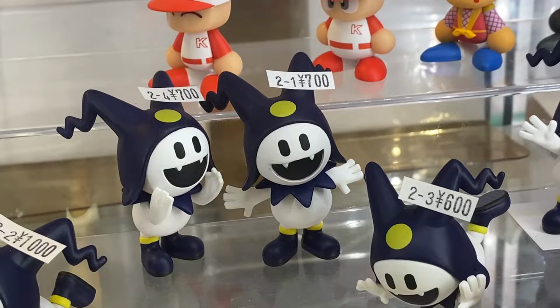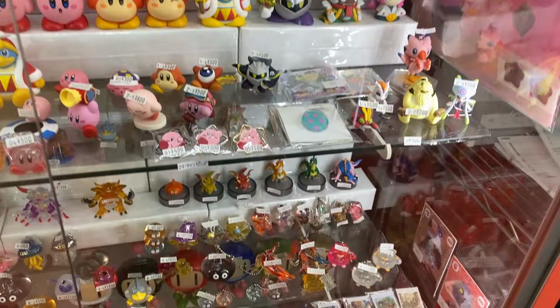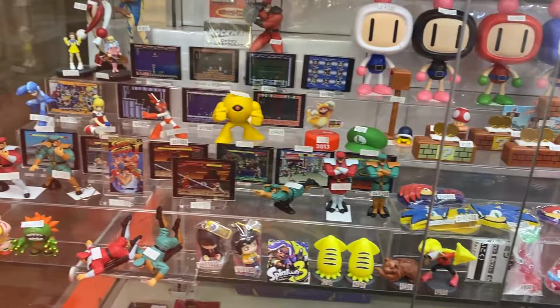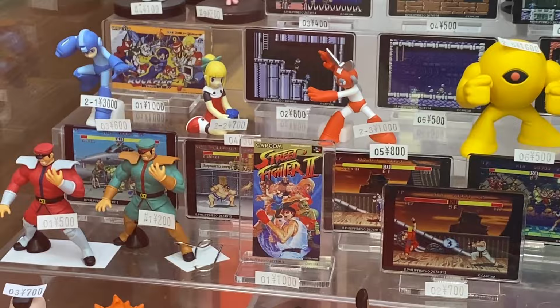Cool. Really, really cool capsule stuff in this shop. I'm gonna have to go around and ask them what I can have. Oh, some funky looking Zelda ones there. Might be from the Dynasty Warriors one. And some retro Mega Man as well. Or Capcom games.